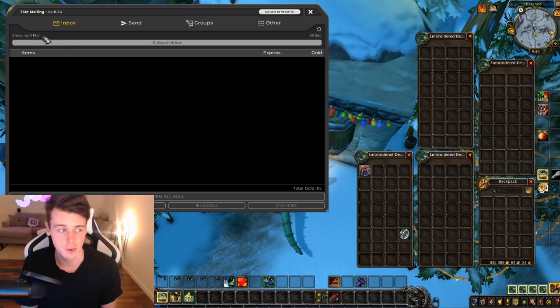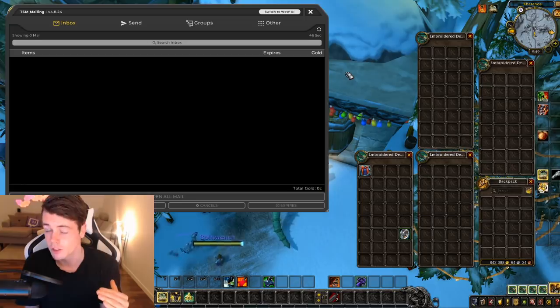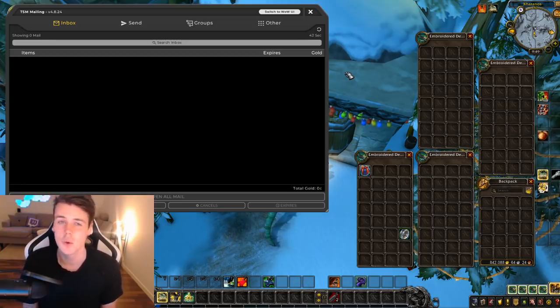Right now, you can take out 50 items and then you gotta reload. And according to the PTR, the boys have told me that there's 100 items before you have to reload the mailbox, which is gonna save you a couple of reloads. So posting in general is gonna be way faster. And that's all that I care about.